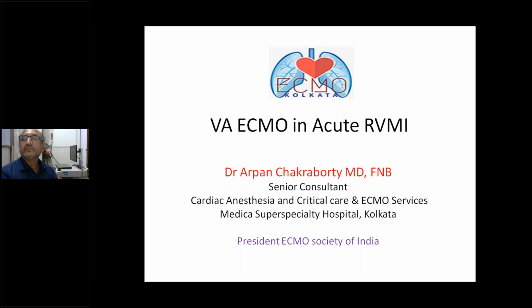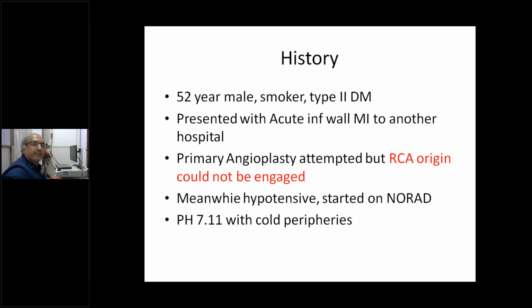So this is a case with acute right ventricular MI. He came to another hospital with acute inferior wall MI with some RV involvement. They attempted primary angioplasty, but they could not engage the RCA origin. Meanwhile, he became hypotensive, went into shock, and was started on noradrenaline, with a pH of 7.11 and cold peripheries. As Dr. Dipanjan said, all the features of cardiogenic shock were there.